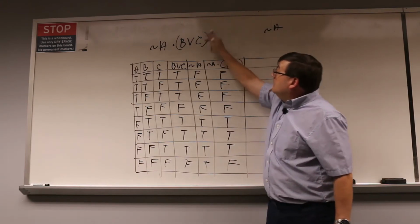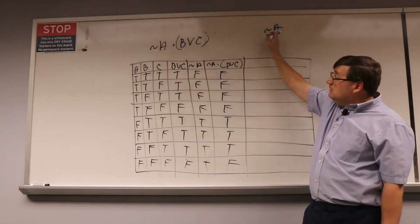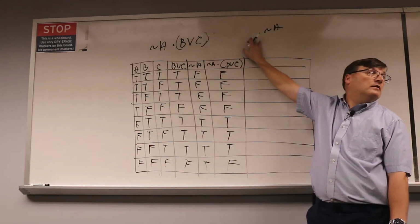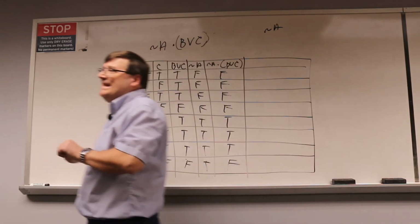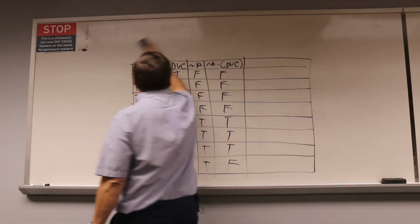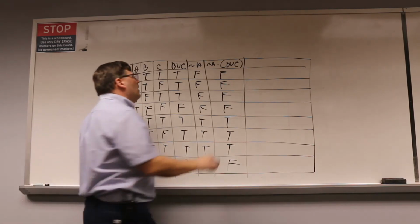Is this equivalent to not A? But it's close, is it not? False, false, false, false, true, true, true. Oops, true, false. So they are not equivalent. We are going to see later why that is very important. Any questions on how to do these? Let's try another one.